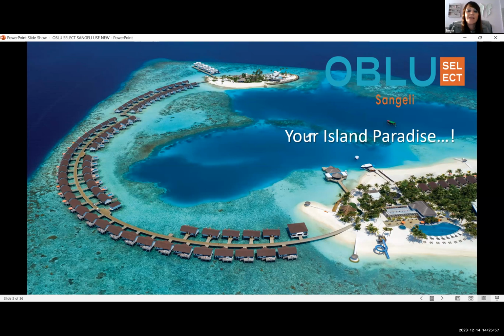One of the key selling points about all of our resorts is that we always include transfers within the price of the holiday. So if you've got a family of 4 or 5 people traveling, there's no additional cost for the seaplane or the speedboat transfer. They're always included within the price of the holiday. So Sangeli is really quick, really easy to get to, a 50-minute speedboat transfer from Malé.